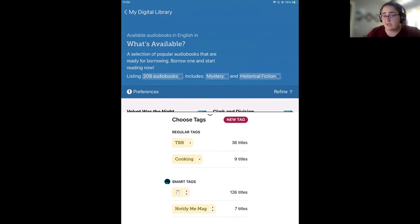These do have special abilities. So the two smart tags here on the screen that you see, the first is a borrowed smart tag. And it looks like a little receipt there. And that borrowed smart tag automatically tags any books that you borrow in Libby for a nice, easy, accessible list of any books that you've borrowed in the past. Your notify me tag is specific to magazines. You'll be prompted to create a notify me tag the first time you borrow a magazine.